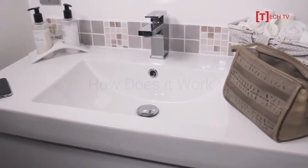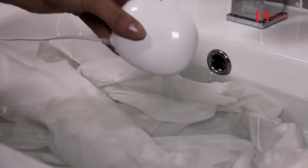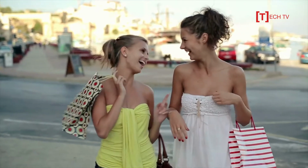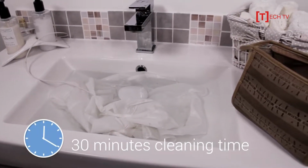How does it work? It's amazingly simple. Just put your clothes in any sink or waterproof container. Add water, detergent, put Dolphy inside, then switch the device on and enjoy your free time. You'll see Dolphy glowing blue as it softly cleans your clothes. It works like magic. After about 30 minutes, your clothes are clean and fresh.